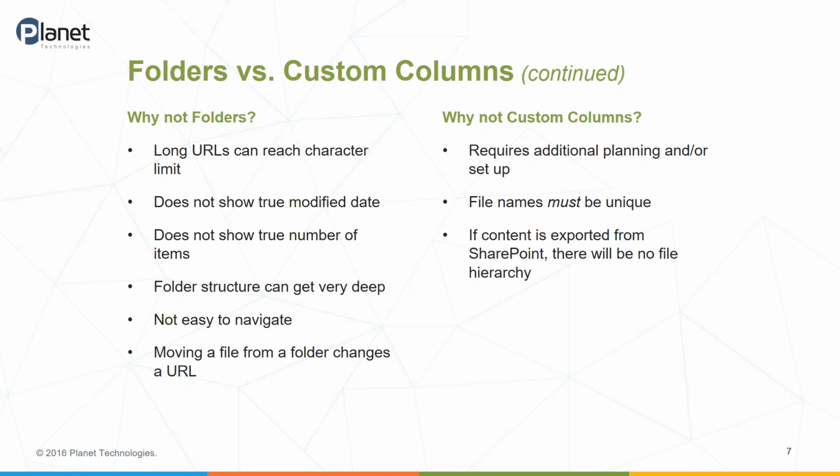I also showed the true number of items. If you're looking at your site contents, using folders is going to throw off that item count. If you know that every final documents folder should have 10 documents, but you never see 10 documents listed because it's counting the folders, that may throw people off as well. We just talked in general about the folder structure getting very deep, not just for the URLs, but for navigation and easy ways to find things.